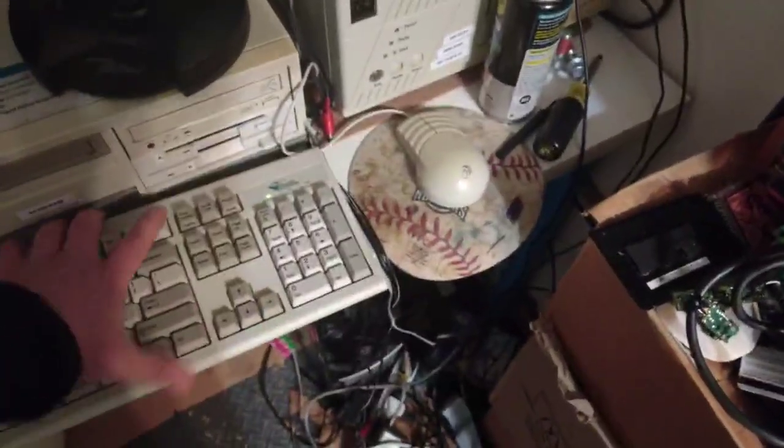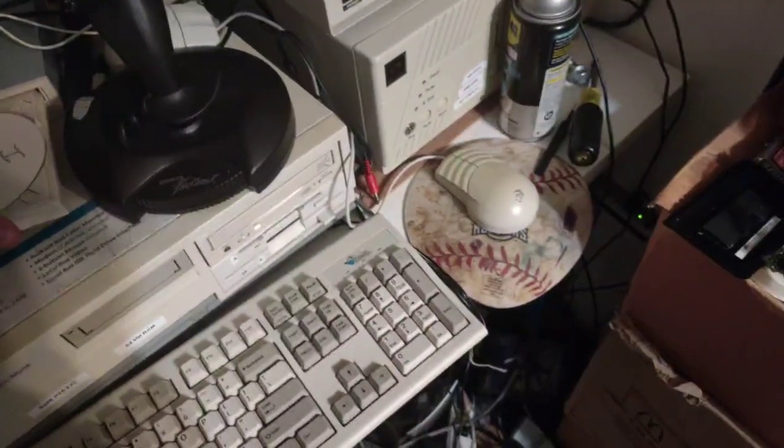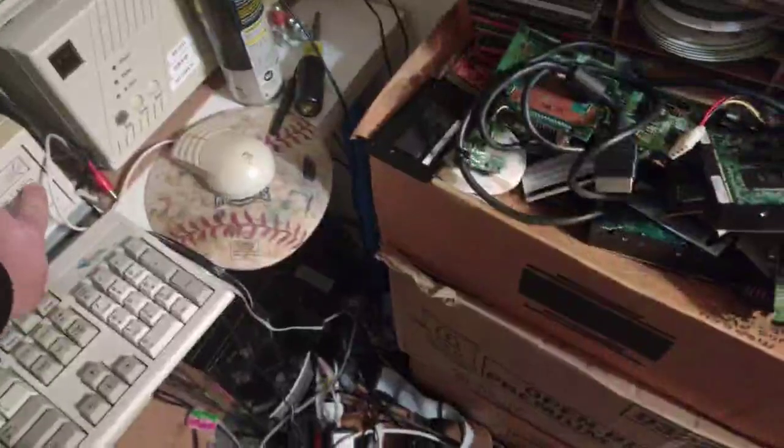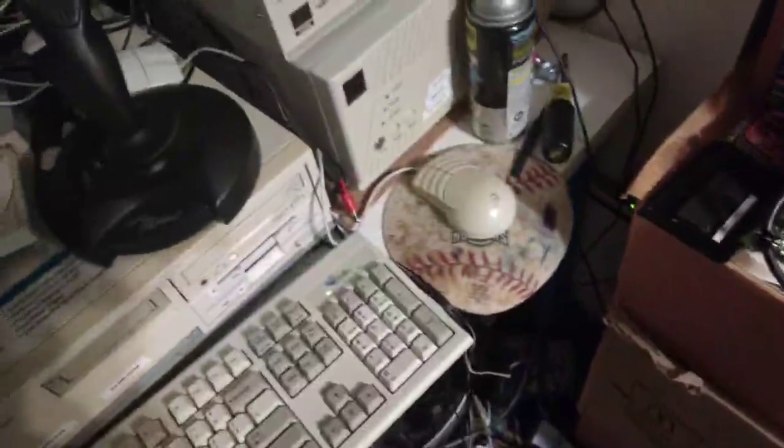And still trying to find that Windows 95 installation CD. I think I actually put it in this computer here. This one is the disk that just says Mega Race 1. How many copies of these did they make? Yeah, it's not even in there. It's not in there.